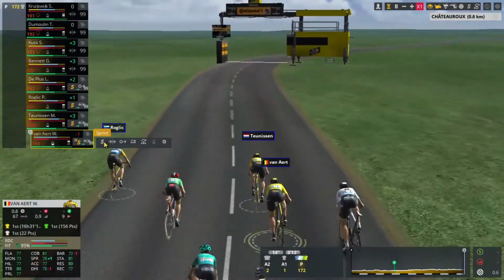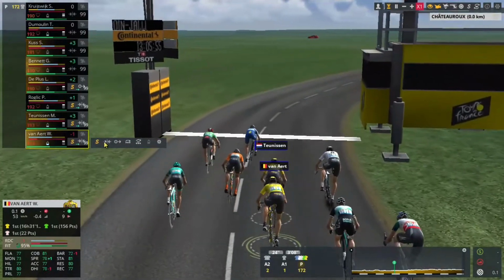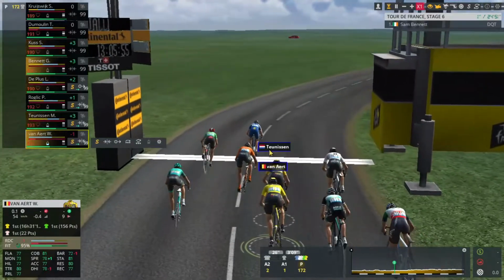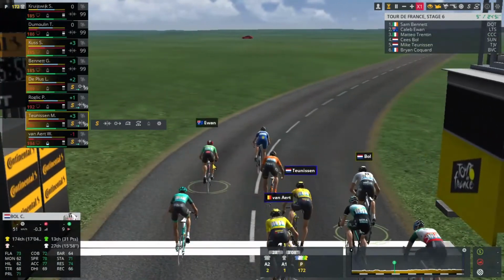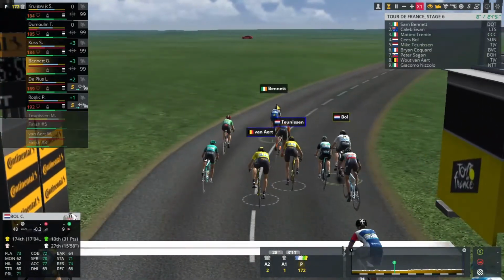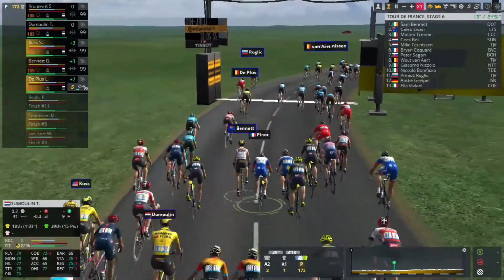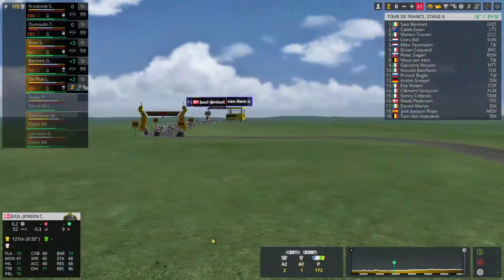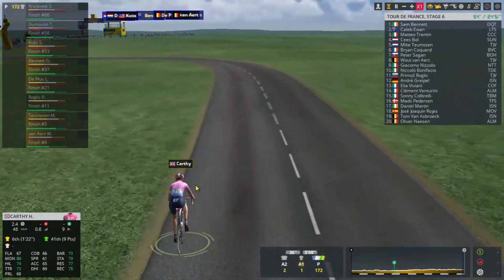Oh, we might have gone. Today Wout van Aert's gonna run out. And I never click sprint. I'm a genius. I thought I did. Well, anyway, moral of the story is we didn't do well, and we only got 8th, so that doesn't matter. Pretend this stage never happened, unless someone did last time. Nope, it's a great stage.